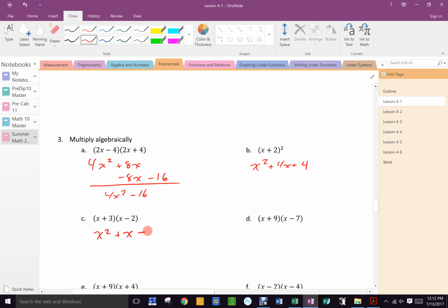What do you do with these questions? Distribute, do the exponent laws. Yes.